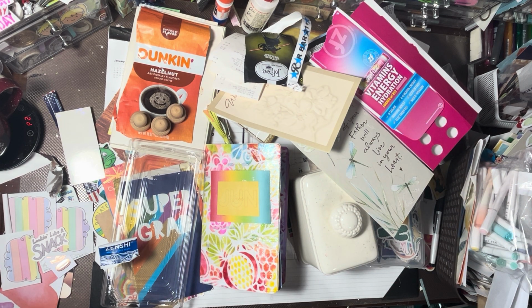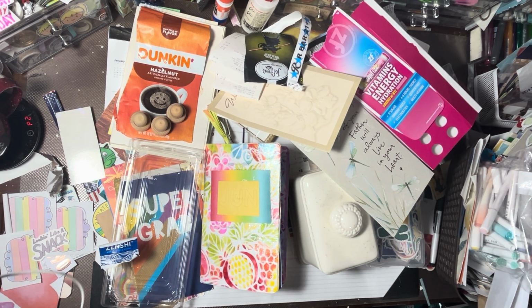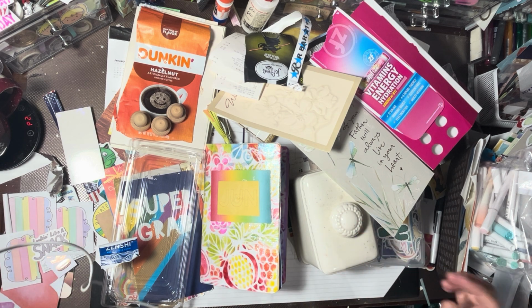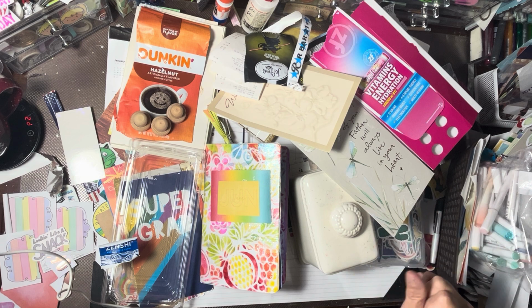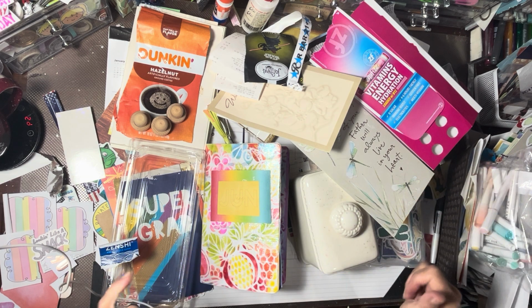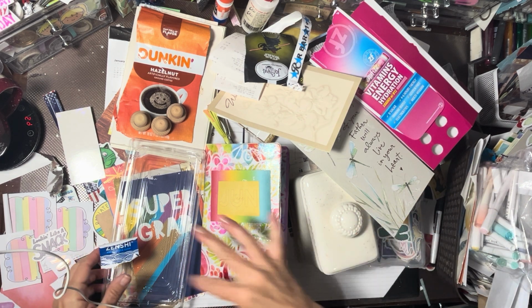It's a normal day here in my world. It is early. Well, not really. It's 8 o'clock in the morning, and this is what my desk looks like. So I thought I'd bring you along. I'm going to clean it off. I'm going to try and get some journaling done, but I wanted to catch you up on some ideas and things I'm using this stuff for.